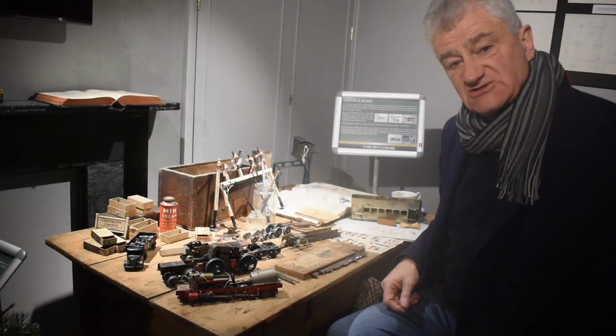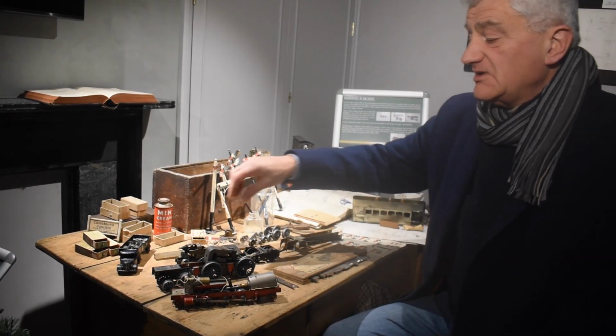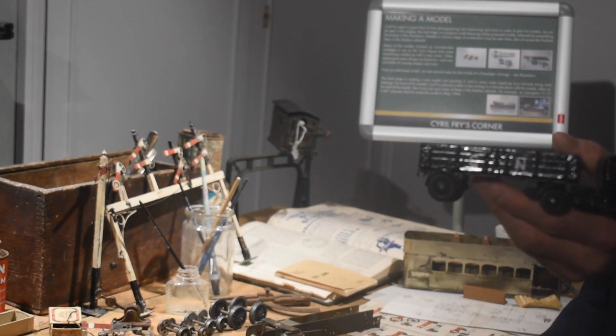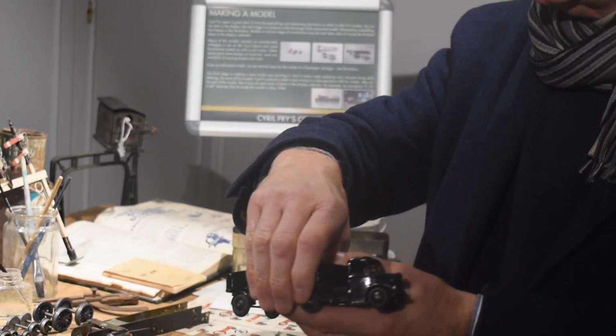This is a representation of what Cyril Fry's workbench might have looked like. Some of his models were Dinky Toys, repainted. In this case, the Great Northern Railway, which painted its road vehicles navy blue. Now that applied to his road vehicles.